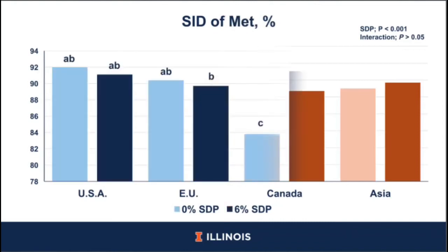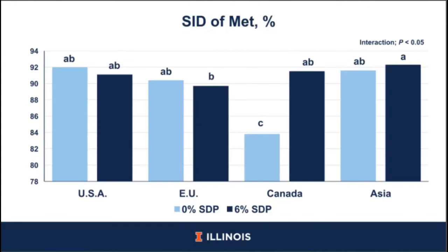There was an interaction between regional diet and level of SCP for the SID of methionine. This was observed by an increase in the SID of methionine in the Canada diet when 6% SCP was included. But this was not the case for the 3 other regional diets when SCP was added.